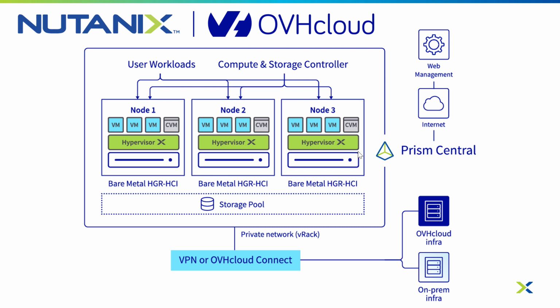As part of the deployment, we will deploy Prism Central. Prism Central starts off as one node, but you can scale that out after the fact. And then you can really configure anything that you want within the Prism Central stack. So if you want Prism Playbooks, you can configure that as well.